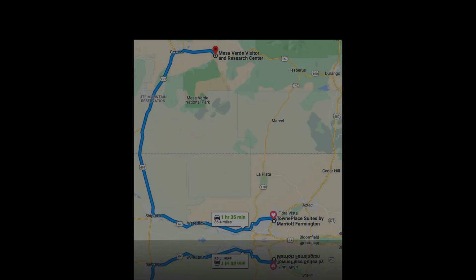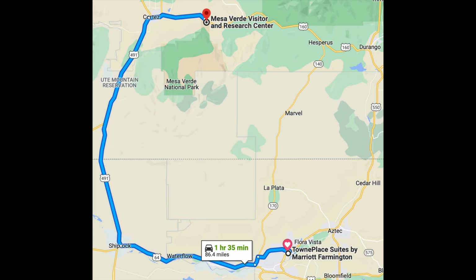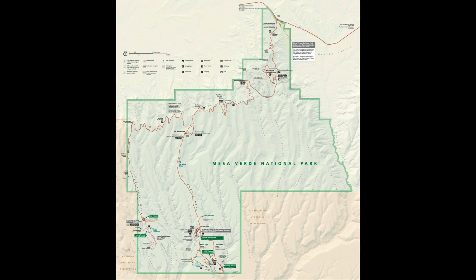And then got up the next morning for our third day, where we traveled from TownePlace Suites in New Mexico up through Cortez, Colorado, to our next major site, where we spent actually 2 days, Mesa Verde. Mesa Verde. There you go. We didn't make it to the visitor center, but this place was really, really huge.